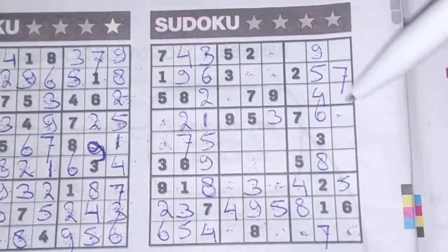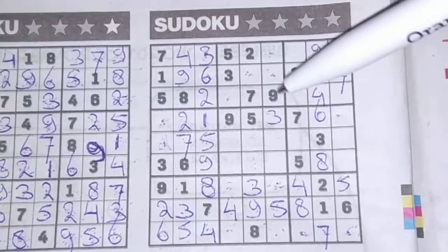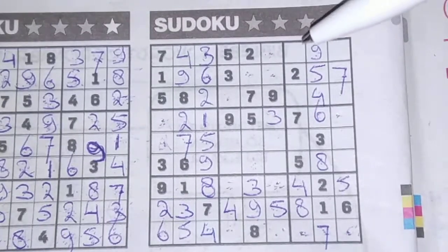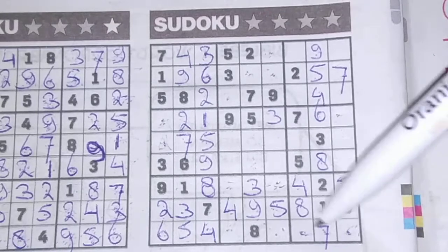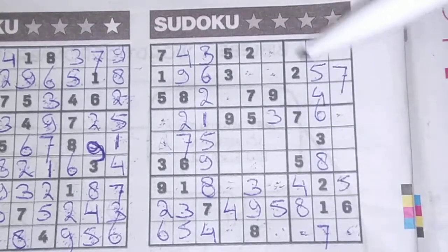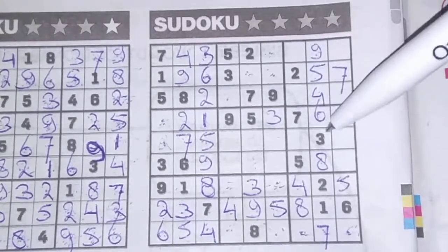6, 1 and 3. All right, 8 and 4. How about 3 and 3 and 9? Yeah, also a 9.